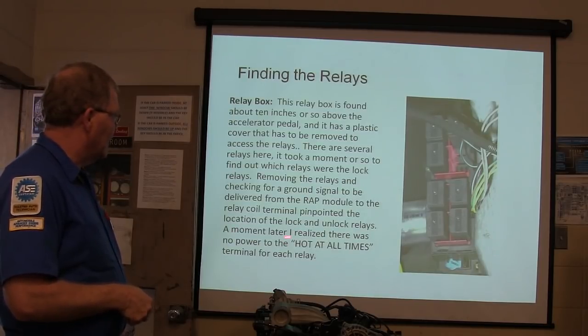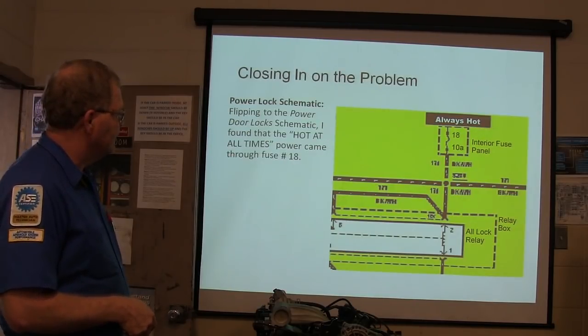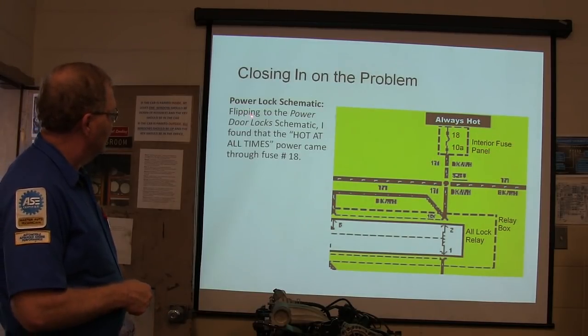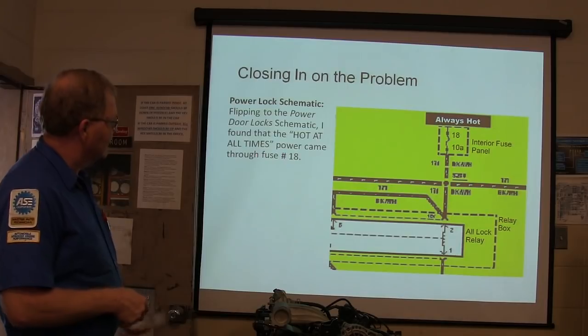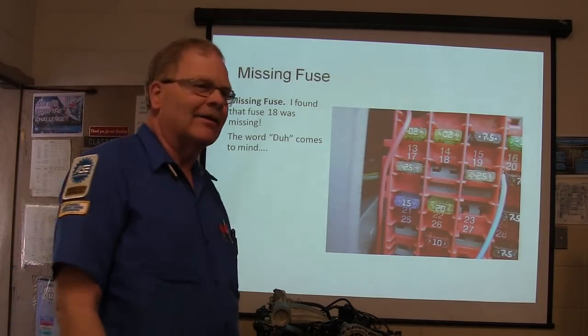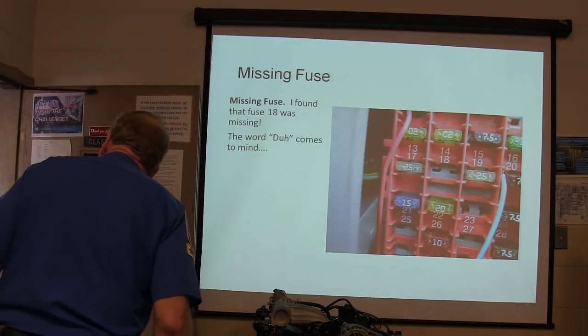And a moment later, I realized there was no power to the hot at all times. That's supposed to be always hot. In the interior fuse panel, I flipped into the power door lock schematic, which came from fuse 18, and there was no fuse there. Ain't that great?